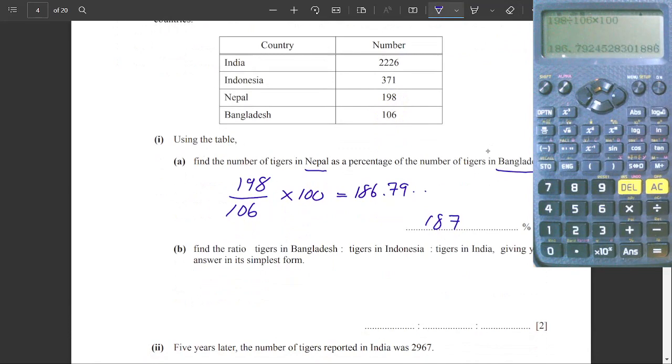Question 3b, the ratio of tigers. Let's start. Okay, order is important. So first we got Bangladesh, 106 tigers. Then we got Indonesia, 371. And then we got India, 2,226. Next step would be to write this in its simplest form.